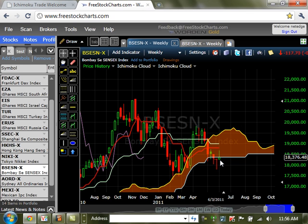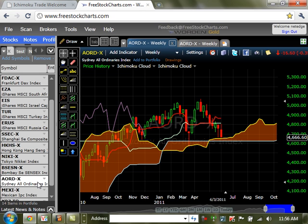It's got to break above the 19,000 level to start even looking at it to start bullish again. But the longer this thing consolidates, the weaker it's getting, and the bears are starting to take control.